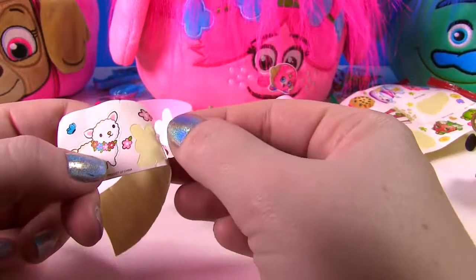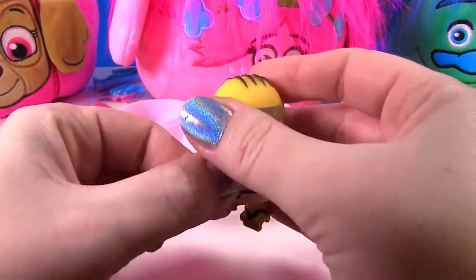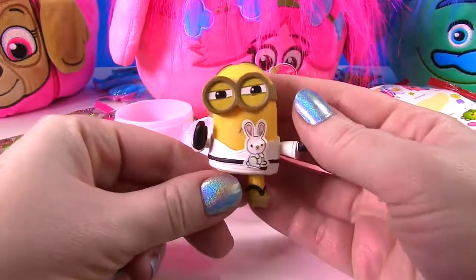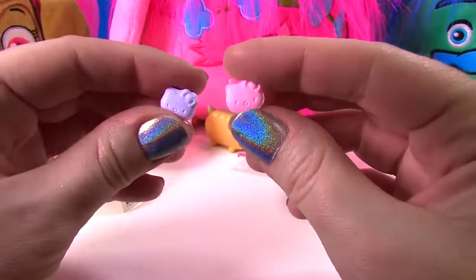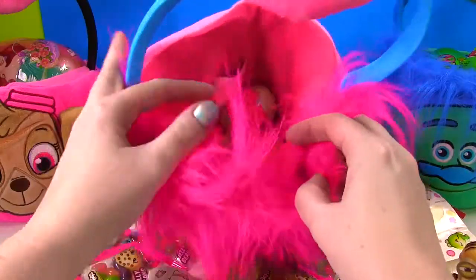I think Karate Minion needs a little bunny friend. Here you go, Karate Minion. Aw, you two look cute together. Look at these super sweet little candies with Hello Kitty on them. They are adorable. Let's see what else is in here.